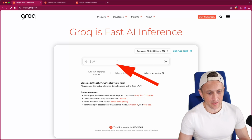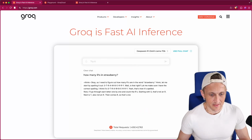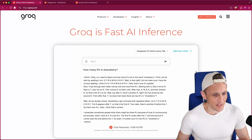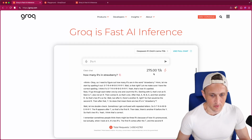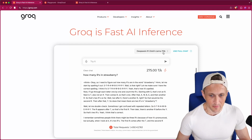Like I could ask a question like, I don't know, how many R's in strawberry? Just run this here and watch how fast this happens. All right, so that was done in maybe 3 or 4 seconds. And if I scroll up, you can see 275 tokens per second. And that's with this massive 70 billion parameter model. And that is the new R1 model from DeepSeek.